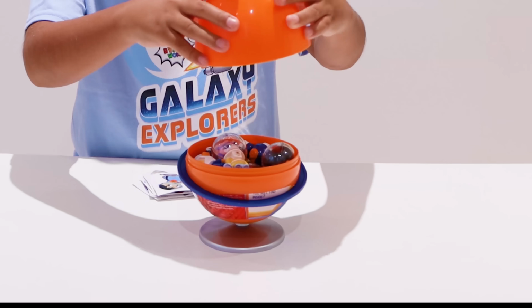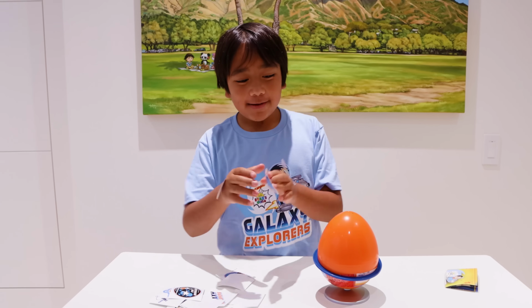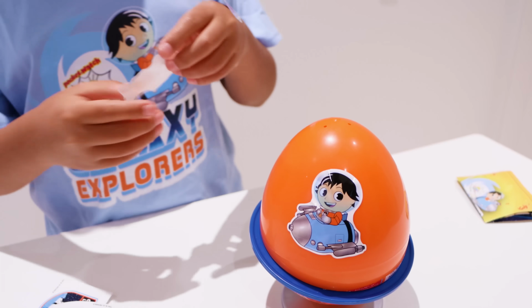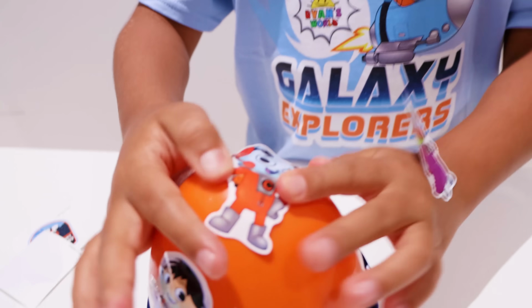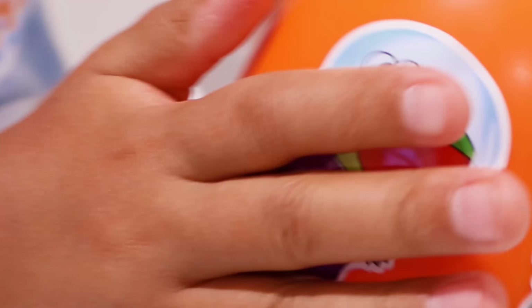I know what to do. I'm gonna put all these back in. They're inside my Ryan planet. I'm decorating my Ryan planet. First sticker, second sticker on top of the planet, and third sticker.